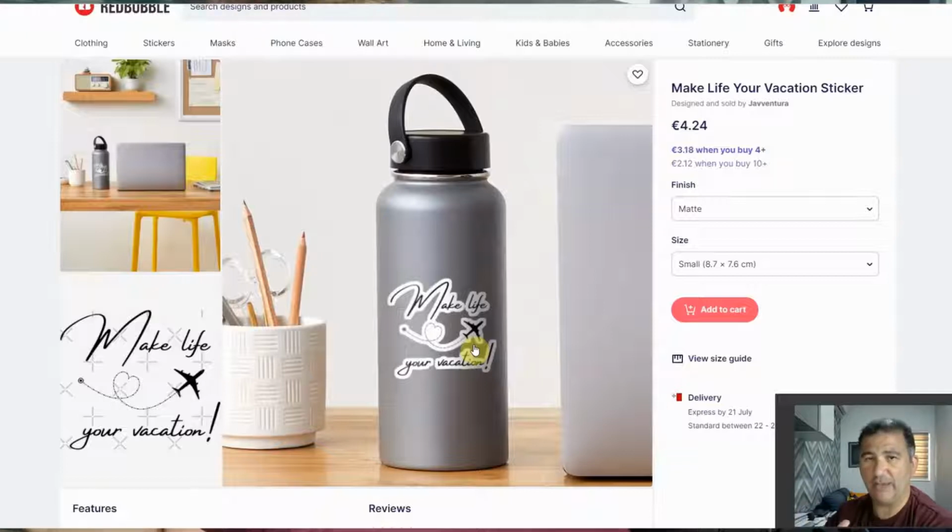If it's a sticker pack, then obviously you want to make sure that they're separated with enough space so that they will get these individual pieces within the whole sticker design. But for something like this, where you have this beautiful slogan, make life your vacation, I would definitely recommend that you give it a little bit more of this uniformity look as opposed to having it in 2 or 3 different pieces. Of course, if you are making sales on it, congratulations, you can ignore my advice, but if you're not, it might be something you want to consider too as well.